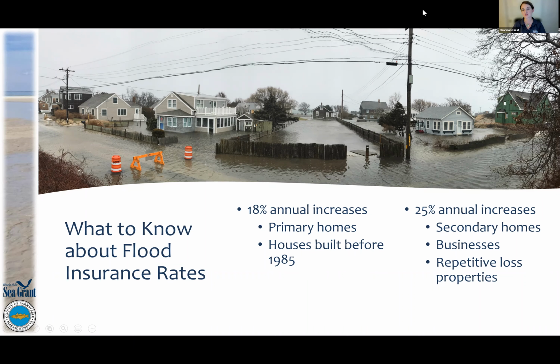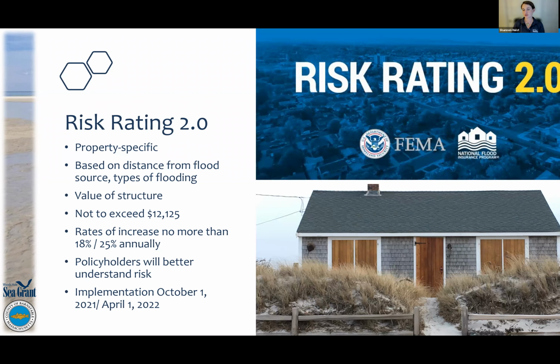In other communities, that date is going to be a little bit different, but it's usually more or less around the mid 80s. But if people do have questions about a specific community, I'm happy to answer that question if people want to reach out to me directly. So I mentioned earlier also that there is another change in addition to that 18% and 25% increase.